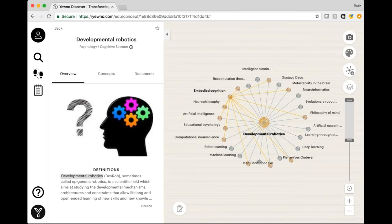And anything that I'm interested in, so I come here to artificial intelligence, and if I'm interested in that, I can click on that to understand more. And the most important thing about the product is that everything you see is interactive. So if you look at any of these concepts, they can be clicked on to understand more about them. Also, if I was interested in the connection between any two items, that can also be clicked on.